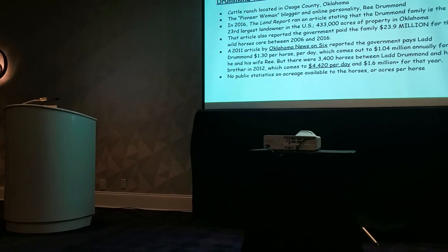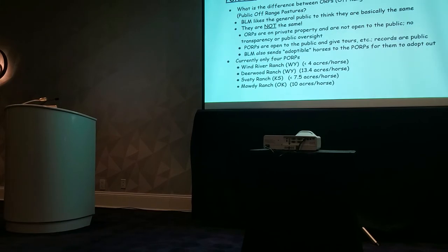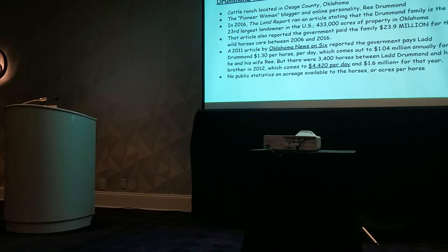There are no public statistics on acreage available to the horses, or acres per horse. They run cattle on their 433,000 acres. How much do they give to the horses? How much of that 433,000 is deeded and how much is BLM? It's their land. It's all deeded. And that's why there's no public access, no transparency.